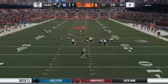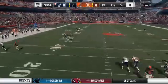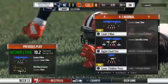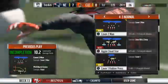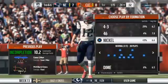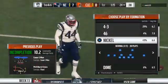They fake the handoff. Now Brady. And the hit jarred it loose. It's incomplete. It's a lot of contact going on there, and in the end, unable to keep 2 hands on the football and bring it into his body. Everything looked pretty good until the finish.